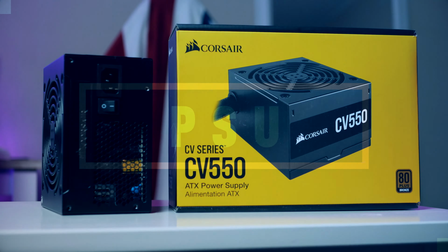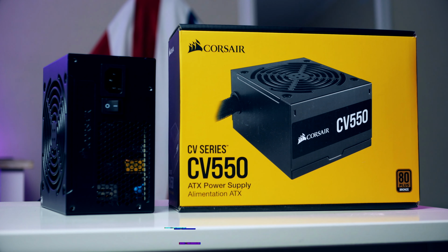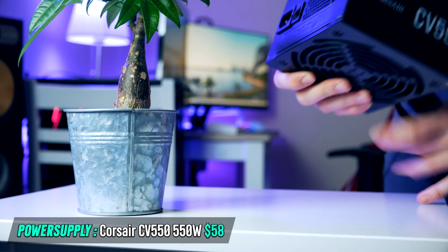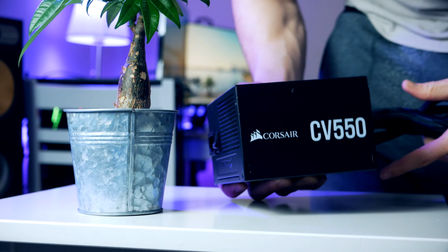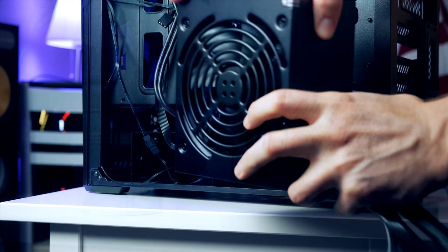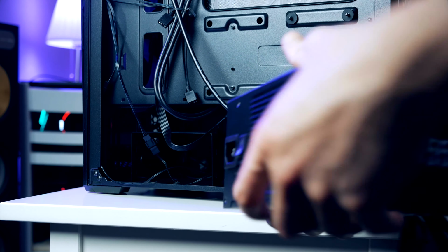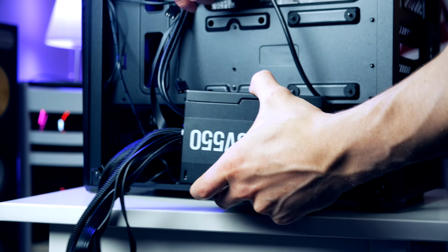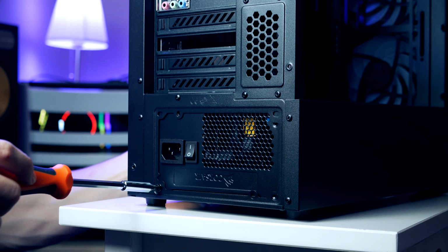For our power supply for today's build, I chose the Corsair CV 550W unit. This is a high quality power supply that got 80 plus bronze efficiency certification with sleeved cables and a price tag coming in at just $58. Now, as we are installing this, you want to make sure that you got the fan facing downwards, then you gently slide it into place and secure it.